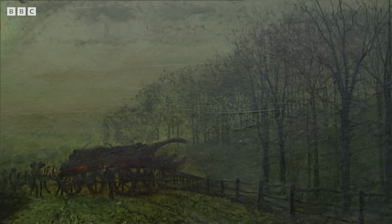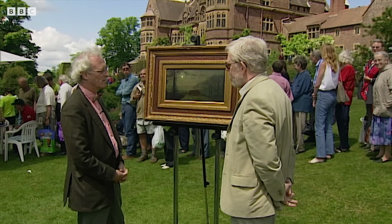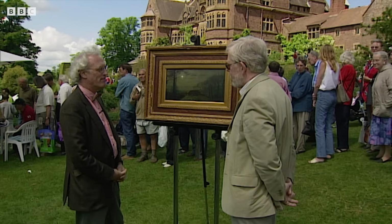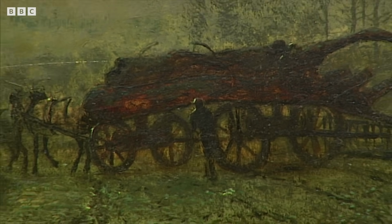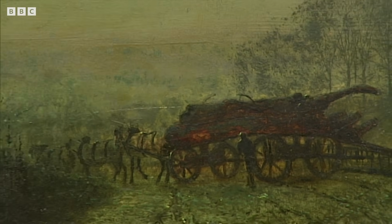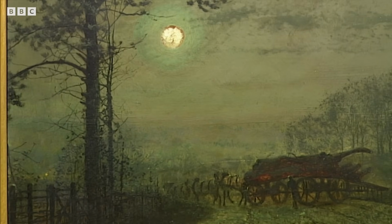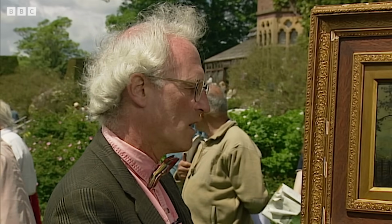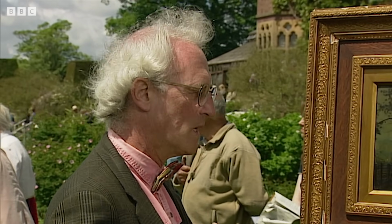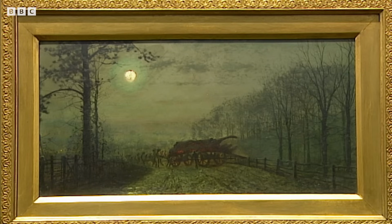Well, Grimshaw is a very interesting artist. When he started painting in the 1860s, he painted very, very precisely. And in fact, he was also a photographer. So there is a photographic base to a great number of Grimshaw's paintings. Grimshaw is a northern artist, and because he never moves to London, he has to make success in the north, which is a rare thing in a way.